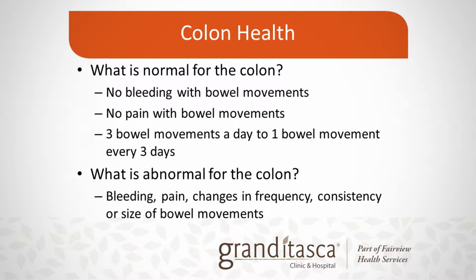So abnormal for the colon: bleeding with bowel movements, bleeding in between bowel movements, pain with bowel movements, pain in your abdomen before or after bowel movements, changes in frequency. If you've always been constipated, and I hear from people all the time, I've been constipated since I was a baby. If you've always been constipated and all of a sudden you have 3 bowel movements a day, that's a change for you. Even though it's normal, it's a change for you. And if you've always been on the loose side, and now you're going to the bathroom every 3 days, that's a change for you. And those are things you need to talk to your doctor about.